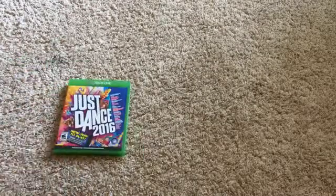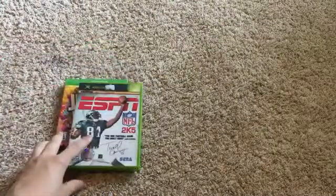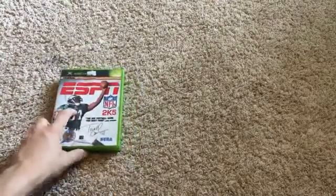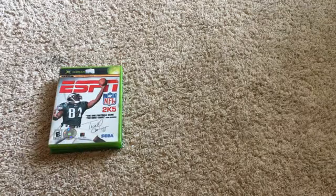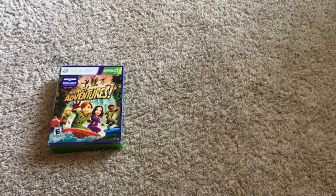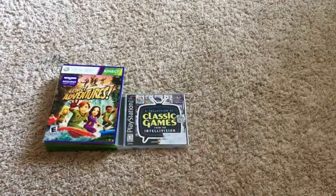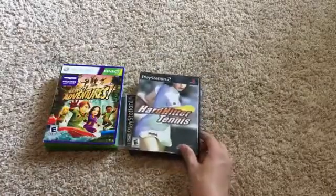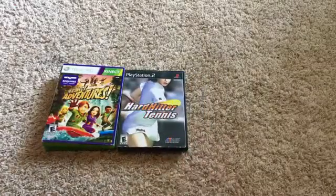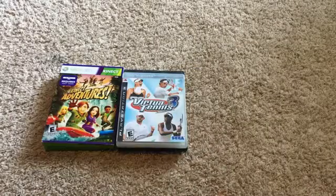Just Dance 2016 for the Xbox One, just to prove to you guys that this thing works. ESPN NFL 2K5 for the original Xbox. Kinect Adventures for the Xbox 360. A collection of classic games from the Intellivision for the PlayStation. Hard Hitter Tennis for the PS2. Virtua Tennis 3 for the PS3.